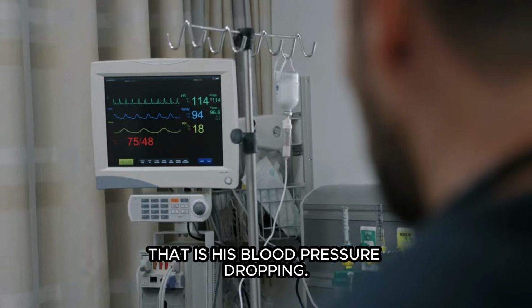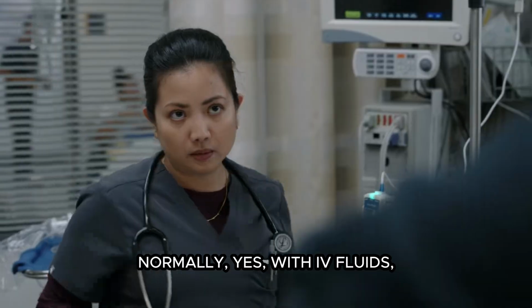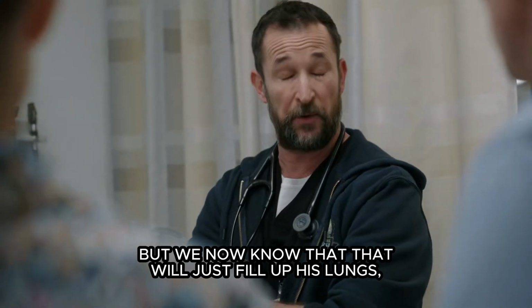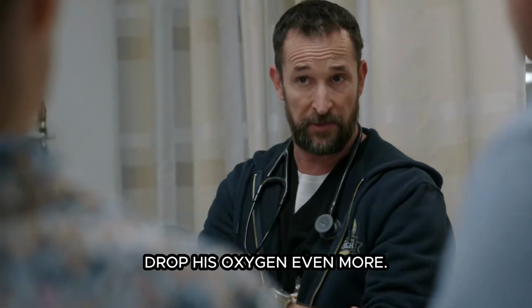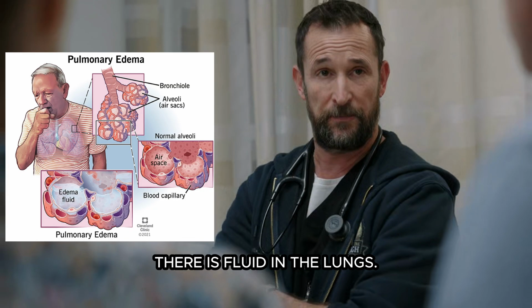That is his blood pressure dropping. Is that even fixable? Normally, yes, with IV fluids, but we now know that that will just fill up his lungs, drop his oxygen even more. This ties up perfectly with what we said before. There is fluid in the lungs.